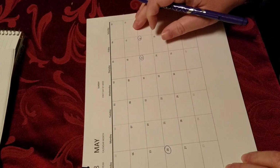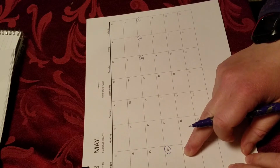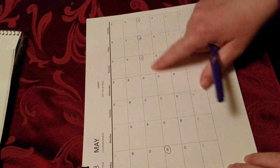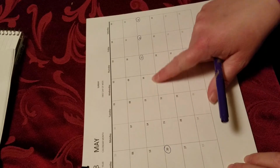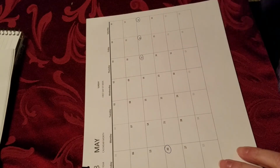My husband does have drill in the 4 days that I've circled, and then he's also going to be away for training at work, so this has tweaked my budget from when I initially thought about it. So from what I understand, he'll be gone the week and a half leading up to going away for drill. So yeah, I have to accommodate more groceries.